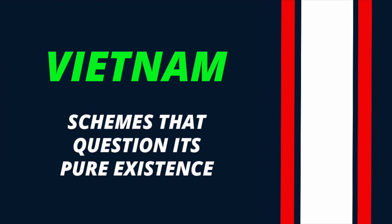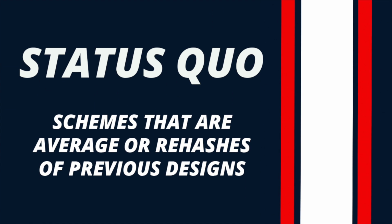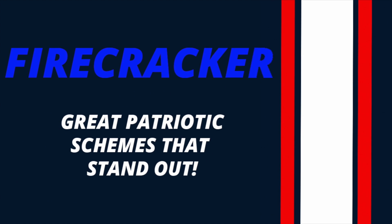Then you have the tier for the lazy and oftentimes uninspiring patriotic designs. You question the mere existence of these paint schemes and how much better off they'd be if they tried something different. Hence, this is known as the Vietnam tier. Next is one I call status quo. These are tiring and often reused designs you've seen on multiple occasions. Not that these designs are terrible, but there's just too many flaws and they just don't stand out from the rest. Then the second highest tier is the Firecracker tier.